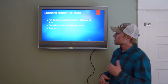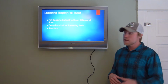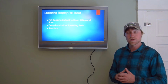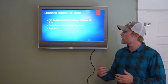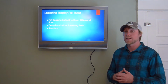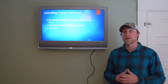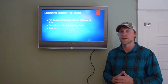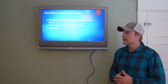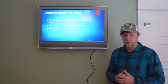Another good spot, you're going to use the spawning beds as a key. While there may be fish on the beds or if they're not, deep water below those spawning beds is a great spot to look for these big fish. Again, they're going to feel protected, and they're going to be down there below the spawning beds actively feeding. They're going to be trying to get all those calories for when they actually move up onto those spawning beds. So use the spawning beds as a key. Follow those, and you should find some fish below them.